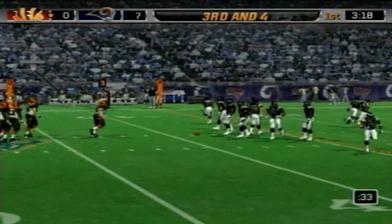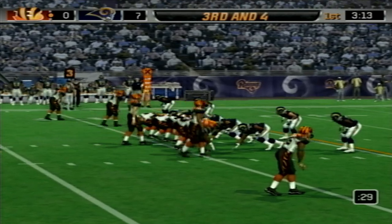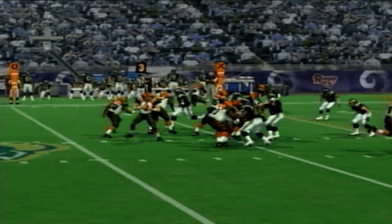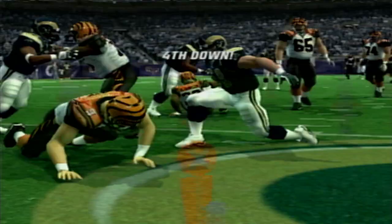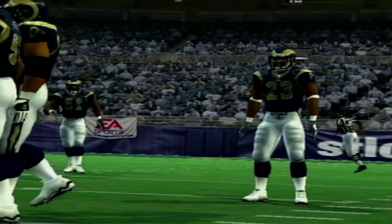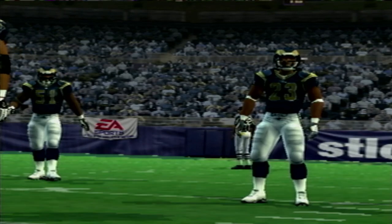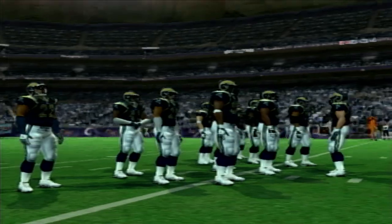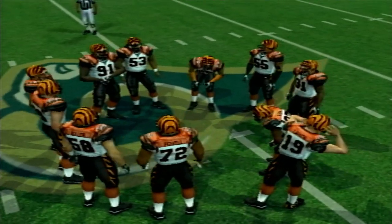Otagwe is in at safety to fill the void left by the injury. Johnson is on the right of the formation. With the pass, broken up. Appeared to feel the pressure there. That's what the defense has been talking about. Make this guy throw it before he's ready. It's just that little split second early that can cause an incomplete pass or even an interception.